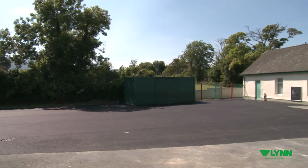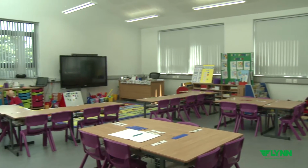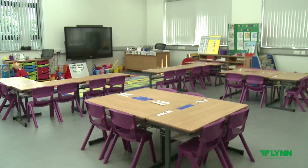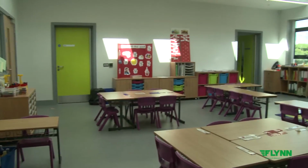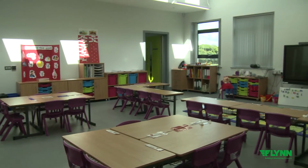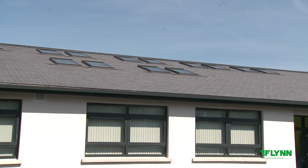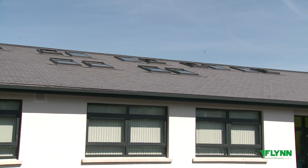Well, for the first time in a generation, the children have a proper classroom, resource areas, and learning environment. With the rebuild and the refurbishment, we've been able to upgrade our technologies. Every classroom now has the latest in interactive technology with 70-inch Android screens where the children can get involved on a much more practical basis. There are 38 roof lights within the school, and these are all linked up to the building management system.